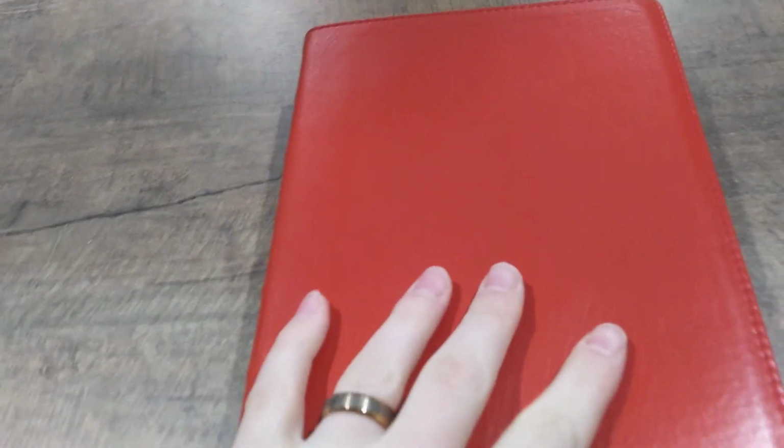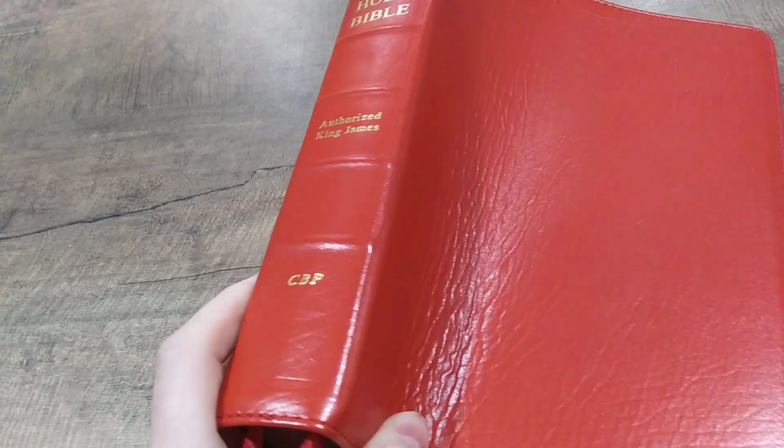Then CBP came out with this, and this was probably the Bible I was most excited for in 2020, and I'm still really excited about. This was their Interleaved Bible. This one was given to me as a review copy, so it was the red calfskin. This red has grown on me. When I first got it, I was like, whoa, that is really bright.